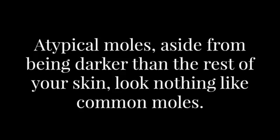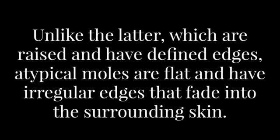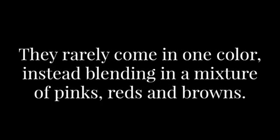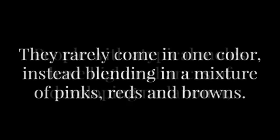2. Atypical moles, dysplastic nevi. Atypical moles, aside from being darker than the rest of your skin, look nothing like common moles. Unlike the latter, which are raised and have defined edges, atypical moles are flat and have irregular edges that fade into the surrounding skin. Sometimes, atypical moles have smooth surfaces, but they can also be scaly or pebbly. They rarely come in one color, instead blending in a mixture of pinks, reds and browns.